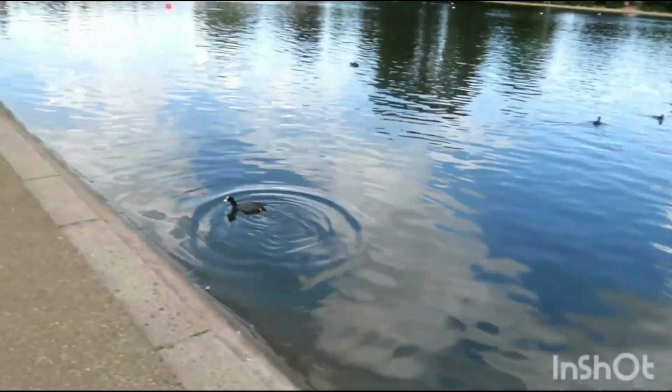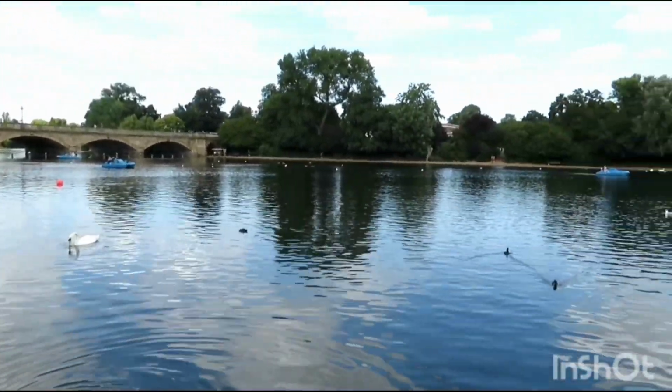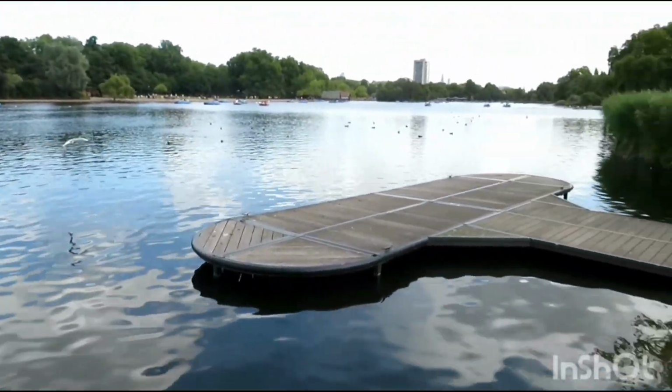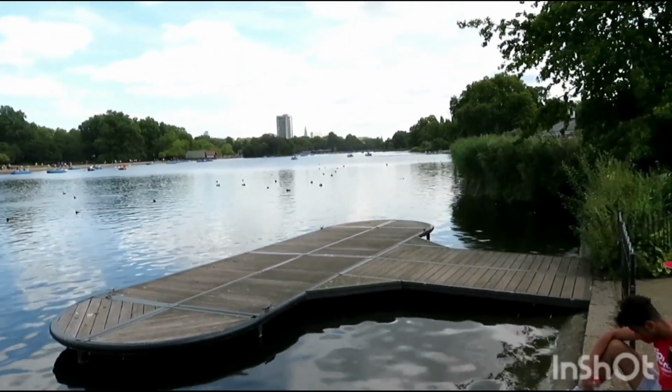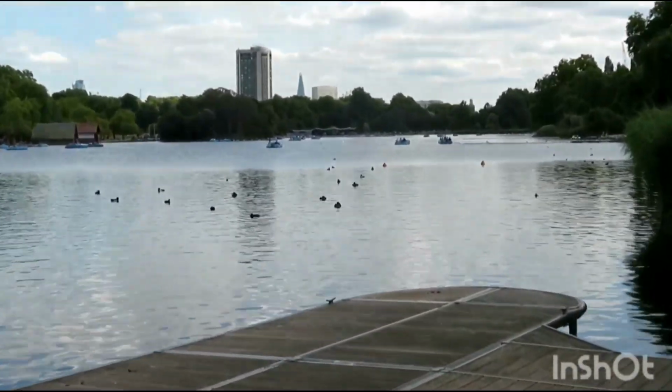Here we're by the side of the Serpentine, and again the lure of the water brings you close. And just look at that, how about that for views? That is the West Carriage Drive, which separates the two parts of Long Water and the Serpentine, and that takes you right down, and the building you can see right off in the distance is the Hilton Hotel at Park Lane.